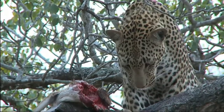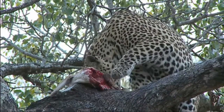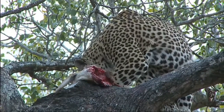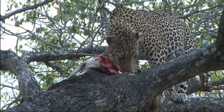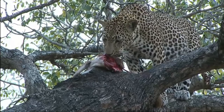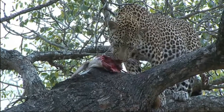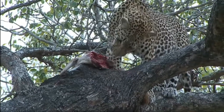A leopard, in terms of brain weight to body volume, has the largest brain of all the cats. A leopard's brain is in fact bigger than a lion's brain and more well developed on the frontal lobe, which is where intelligence lies.